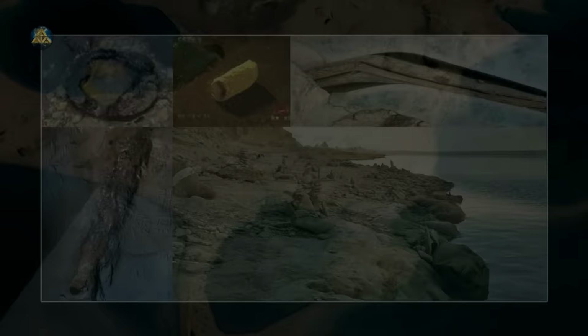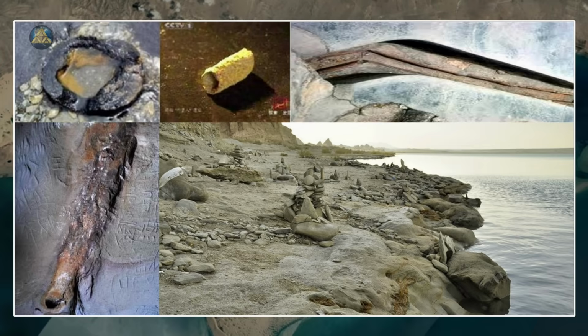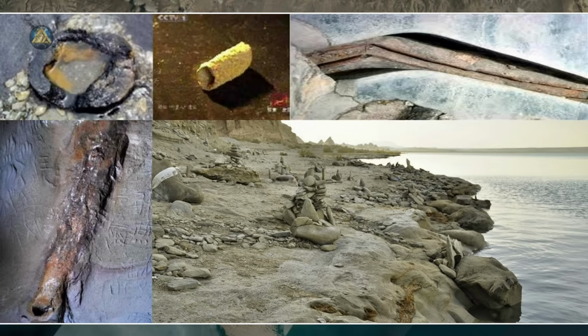So, were these pipes laid down by an unknown ancient civilization or possibly ancient astronauts? As of yet, there is no definitive answer. But one thing is for sure. This location directly contradicts the academic historical paradigm.